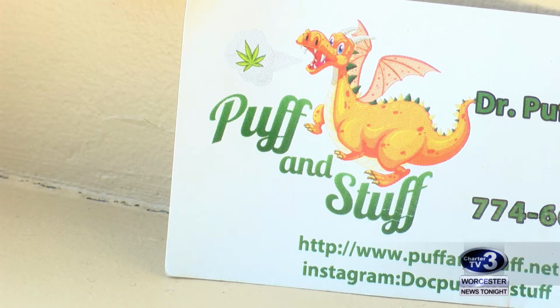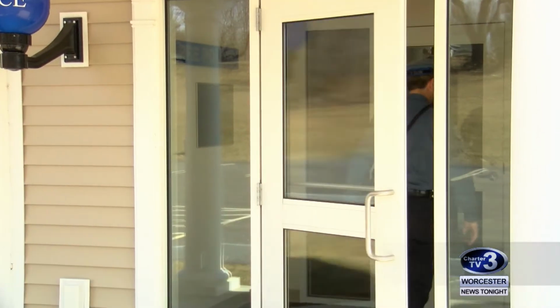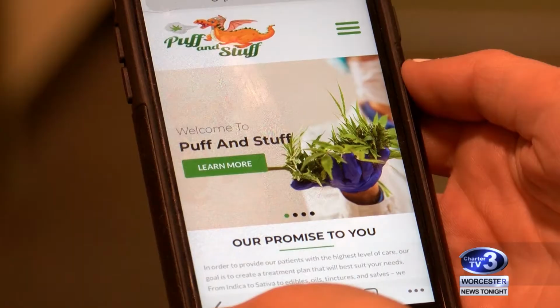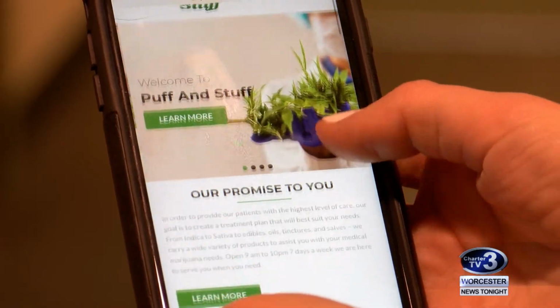This man calls himself Dr. Puffinstuff, with business cards to prove it. "Well, he's transporting product. He clearly has business cards that indicate that he distributes at trade shows." The Barre Police Department says his real name is Todd Hodges. Officers pulled him over on a traffic stop Wednesday night. They say the 60-year-old Rutland man was operating an online marijuana business.